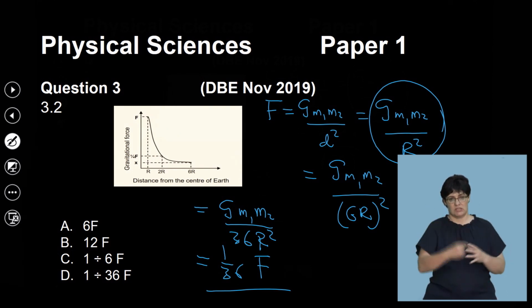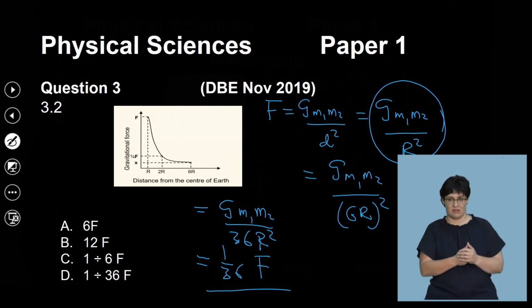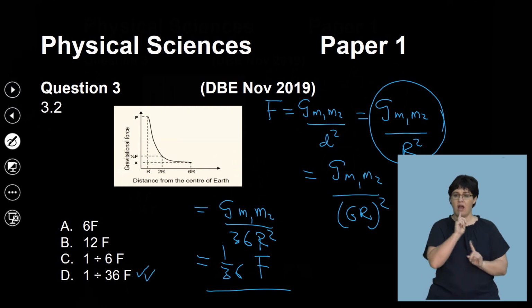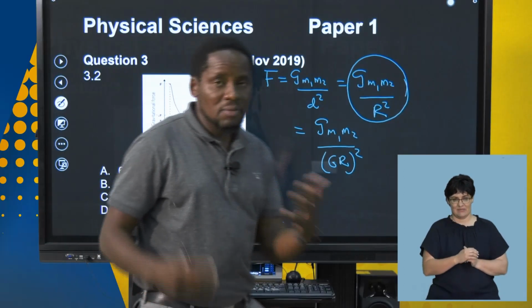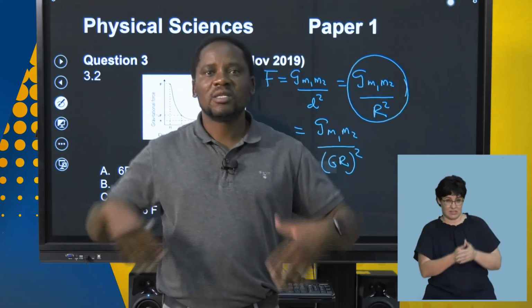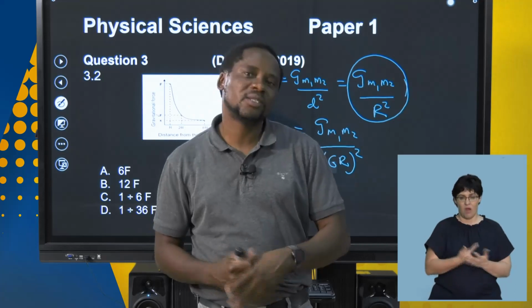So it was a way of showing that we understand the concept behind the principle, which in this case is the universal gravitation law. So obviously the correct answer is D for that reason. So these are some of the legal things that you need to pay careful attention to in terms of conceptual understanding as far as the multiple choice is concerned.